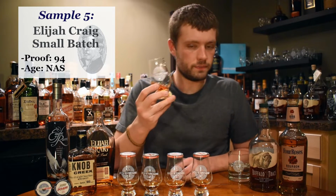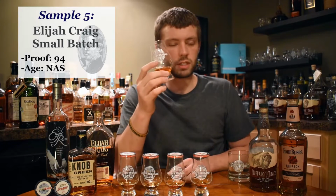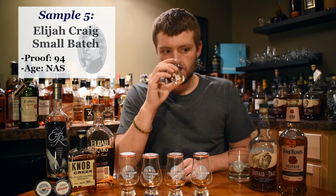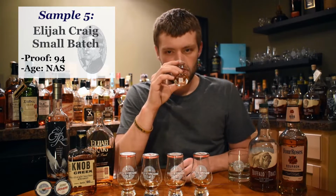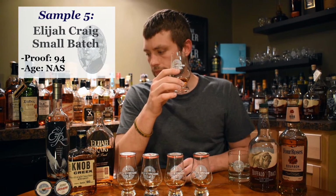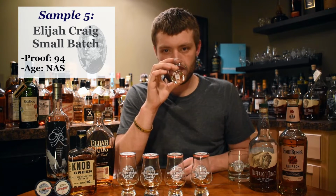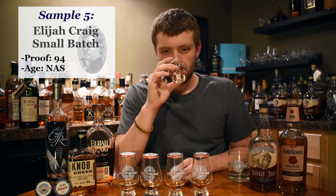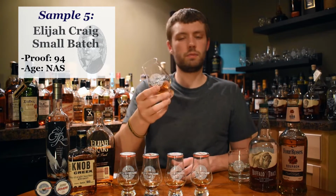Very nice nose. I really like the nose on this. A little bit of spice kick, a little bit of barrel. Not overwhelming with the barrel notes, though. Now, Eagle Rare, I never get a huge amount of barrel notes anyway. Not usually in the bottles I've had. This could be the Eagle Rare.